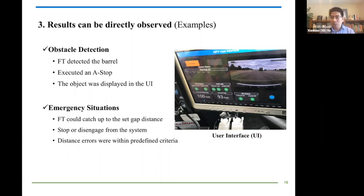And also an emergency situation may happen. On the vehicle, there are multiple emergency buttons, big red buttons. If due to whatever reason an emergency happens, then we can push the button and immediately stop the vehicle. Our hope is that the follower vehicle can catch up to the set distance and then stop or disengage from the system. And we hope that the distance error should be within a predefined criteria. So that's pretty much for the system testing.